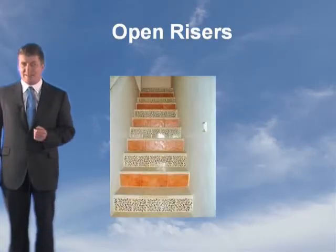What about open risers then? Open risers on stairs. Now, these may not pose difficulty where the stair is being used for descent only, but when ascending the stair, open risers can cause difficulty because some people, at the risk of trapping the toes of their shoes as they're going up, is a trip hazard. So be careful with open risers.